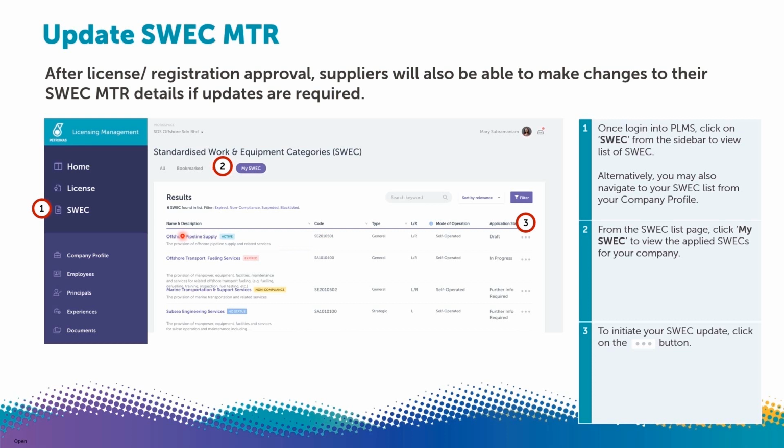So on your SWAG list, you will see all the important status. So if you see here, this is active, indicating that this SWAG is active. This is expired, then you need to renew your SWAG. And then if let's say I want to update the non-compliance part because there's a special condition or even there's some requirement that you don't meet, right? So to initiate the process, click on the three dot here, the option button.